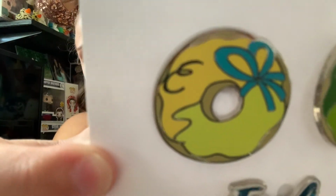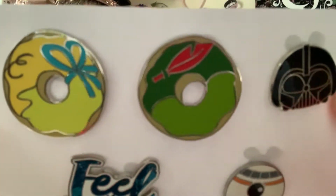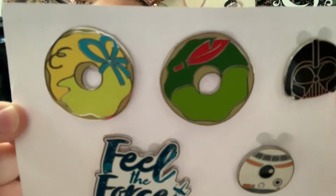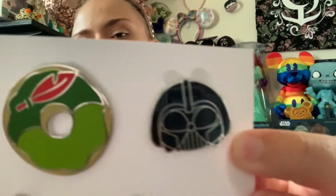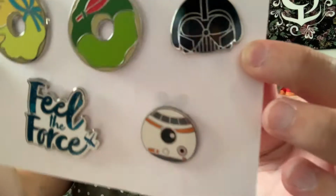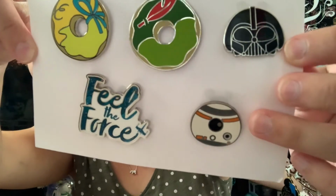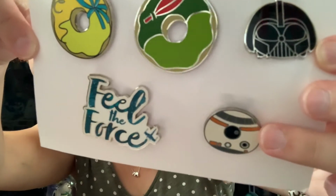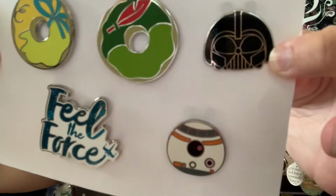So I picked this Tinkerbell donut pin, the Peter Pan donut pin. I absolutely love Peter Pan and have a little mini Tink and Peter collection, so I figured those would be great to add to that. And then I did trade a few Star Wars pins. I did say I was pretty picky about Star Wars pins, but I do love Tsum Tsums, and I love BB-8, and Darth Vader is probably my favorite Star Wars villain.